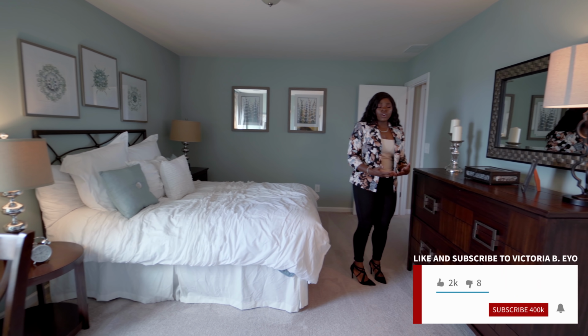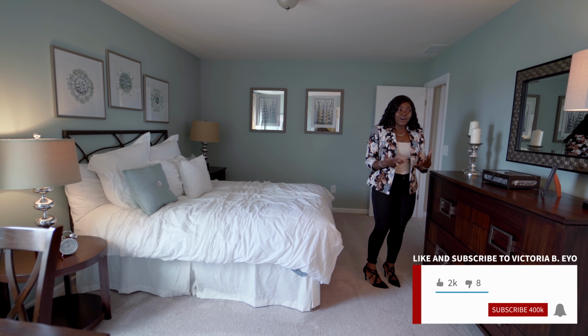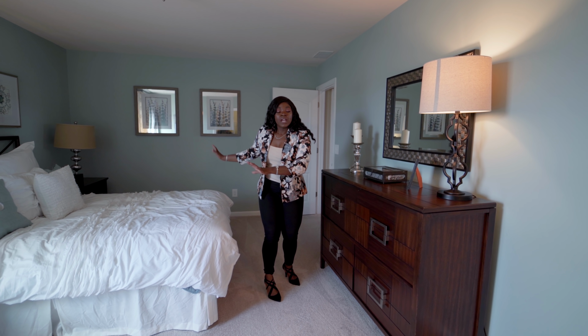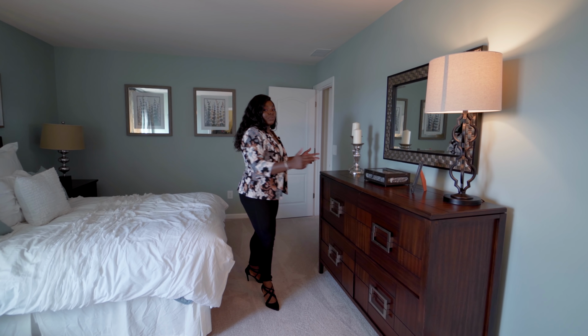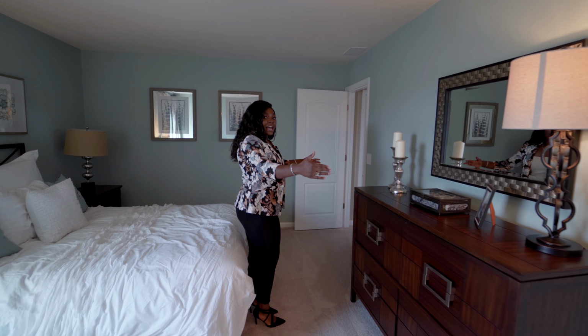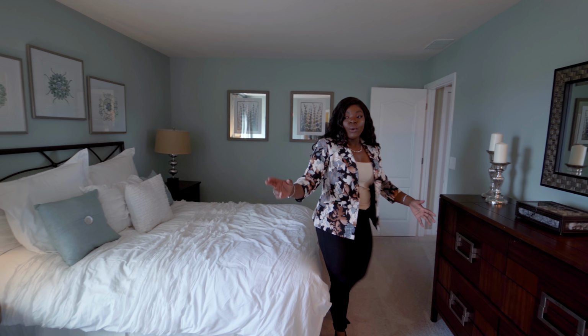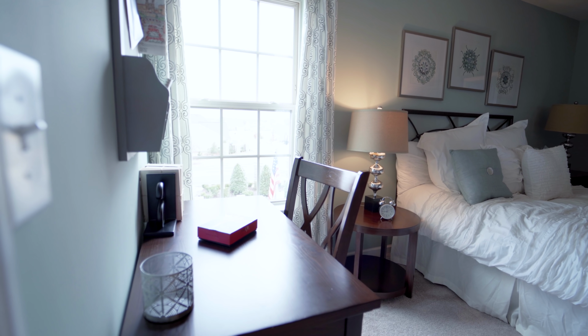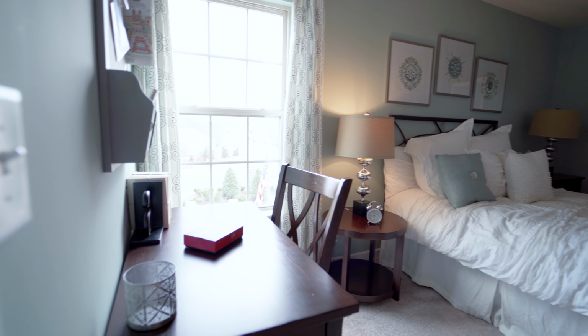And guys, all the Lennar homes that we've toured today have felt very, very spacious, so that you can get away with a king, nightstands on both sides, and very nice sized dressers. And also, one thing I like about this one here, it shows you that you can also house a desk here if you wanted it. So I love that, that's pretty cool.